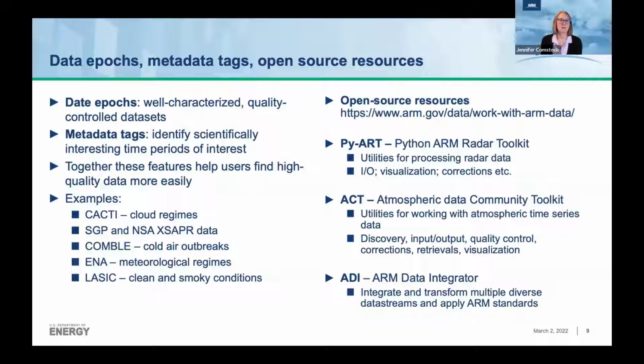The last open source resource I wanted to mention is the ARM Data Integrator, which is a tool for integrating and transforming multiple diverse data streams. So you can read in multiple different data streams like LiDAR data, radar data, microwave data, and put those on a common grid. And this particular tool applies the ARM standards to those. The ARM Data Integrator is used by our software developers within ARM, so this has been a well-tested tool.